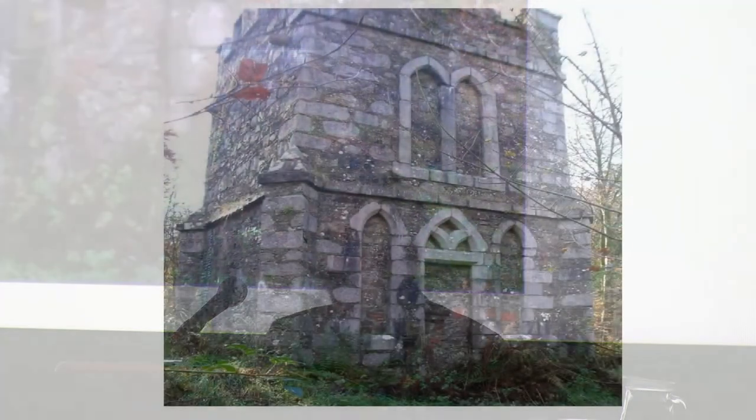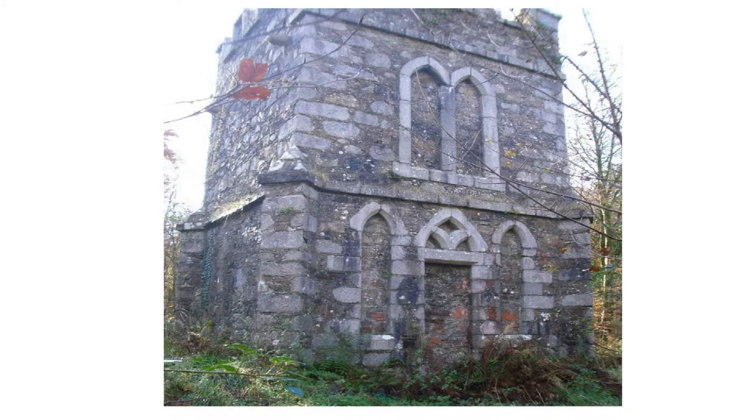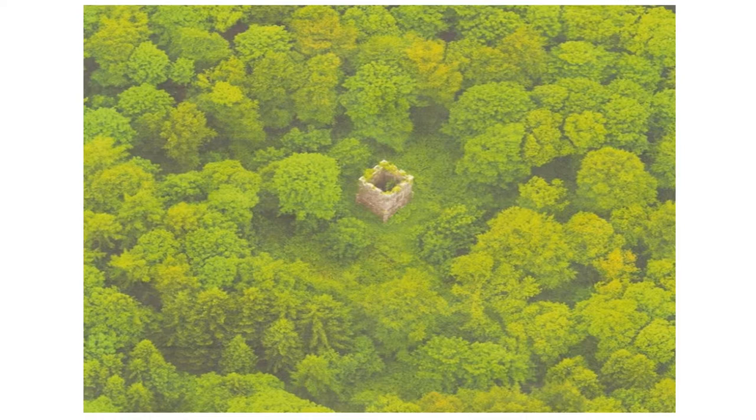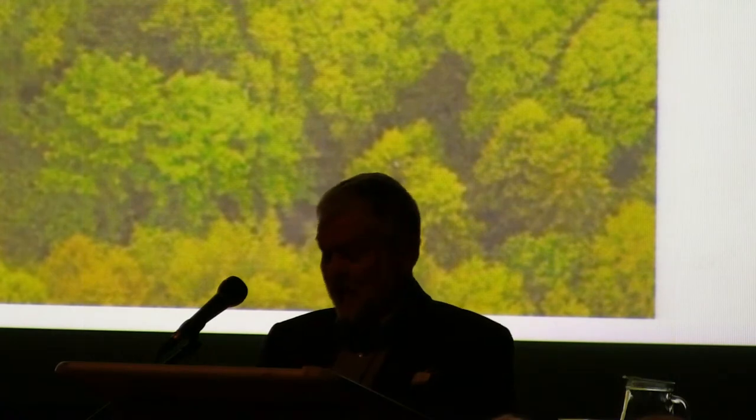Another important feature of the designed landscape is the temple, built for James Murray in 1779. A postcard view from the early 1900s shows the open parkland surrounding the temple at that time, so that it would be visible from Cally House as an important feature in the designed landscape. However, following the sale of the Cally policies to the Forestry Commission, much of the designed landscape was planted, and today the temple is surrounded by trees, and indeed, you can see from this archaeology photo image, trees now threatening the structure. I think the photograph's a good example of how an image intended for one purpose can help with another.